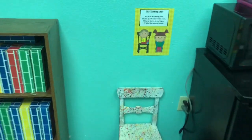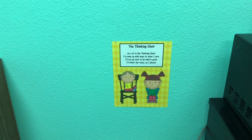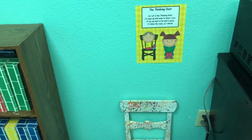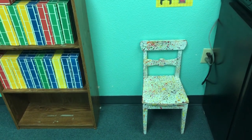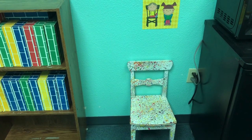And our thinking chair is right over here. So you probably hear me say thinking chair quite a bit. I don't really like calling it a timeout chair because when they get to a 3 with magic 1, 2, 3, I tell them to come to the thinking chair. This is where they sit and they are hopefully thinking about why they're sitting. Sometimes they don't. I mean, it's preschool, it happens. But they will sit for however many minutes they are old. So 4-year-olds will sit for 4 minutes, 5-year-olds for 5 minutes, and so on.